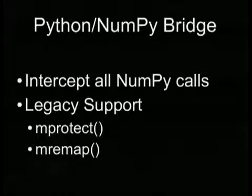And the solution to that was, and we wanted to have legacy support. We wanted to be able to take any existing NumPy application and run it without changing a single line of code on our runtime system. So what we did was we intercepted the allocation calls and used memory protection, such that in the actual memory allocation we used mprotect. So when some other application uses the NumPy array and directly accesses that, it's going to throw up a seg fault.